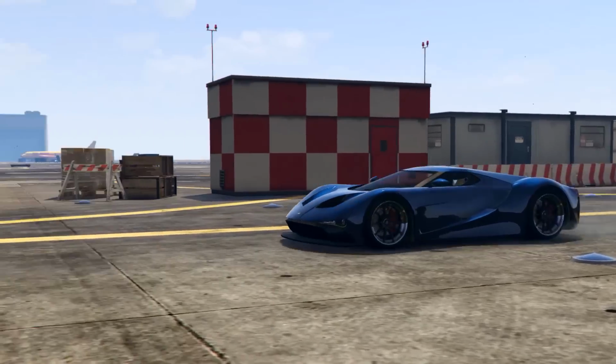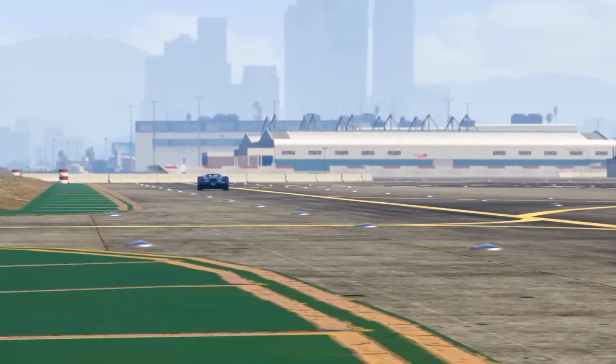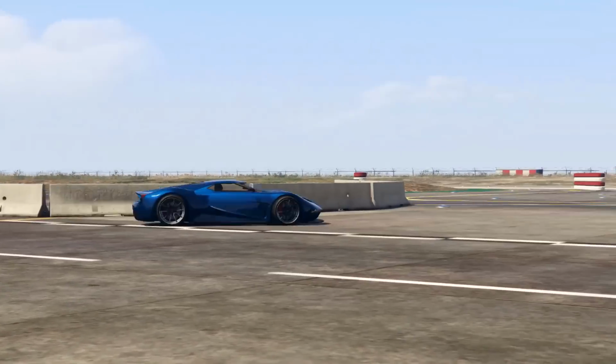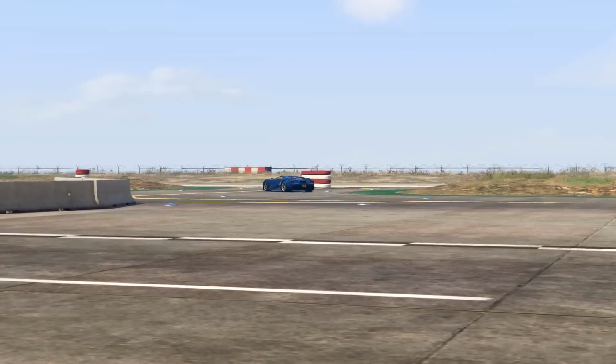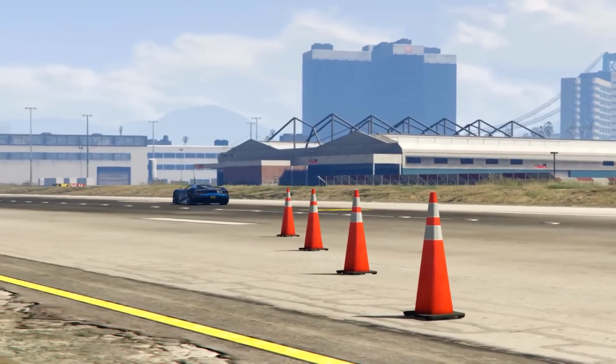And he's off! Wheel spin start there from the FMJ, of course, because it is rear-wheel drive, coming up to the first corner. Going quite wide, very understeery. Coming into Chicago, I'm expecting the same. Very planted round there, so smooth.